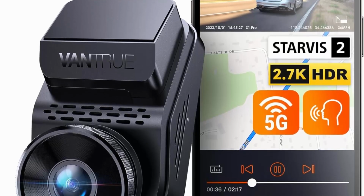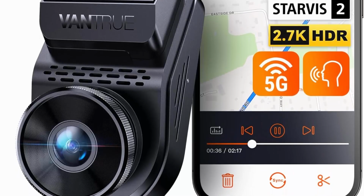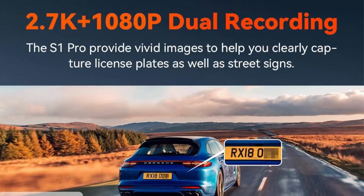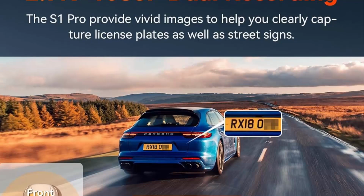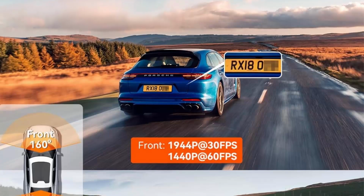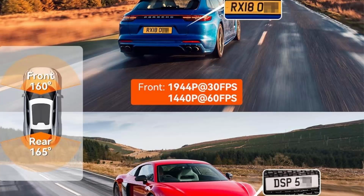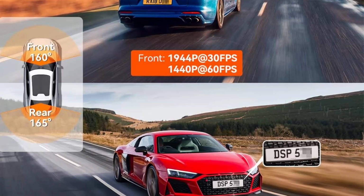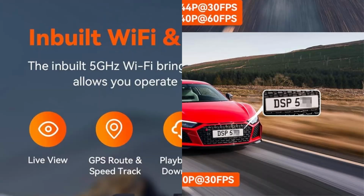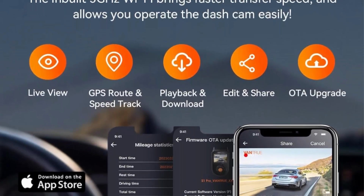The S1 Pro Dual Dashcam upgraded to the advanced Novatek chip and simultaneously records your car front and back at 1944p plus 1080p at 30fps, or 1440p at 60fps plus 1080p at 30fps, providing clear images of critical details like license plates and street signs while driving. The 160 degrees wide field of view helps cover multiple lanes without image stretch. Besides, the optional CPL filters, AUSIN, BOB2VMYQBL, reduce glare and reflections, giving you the best visual experience.